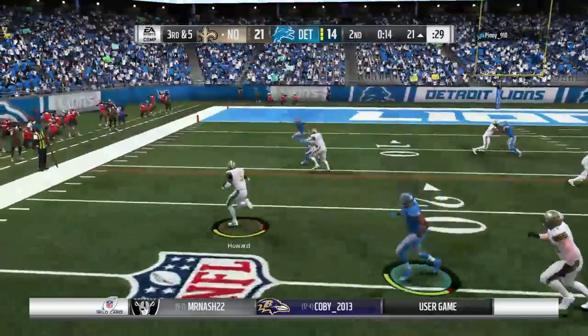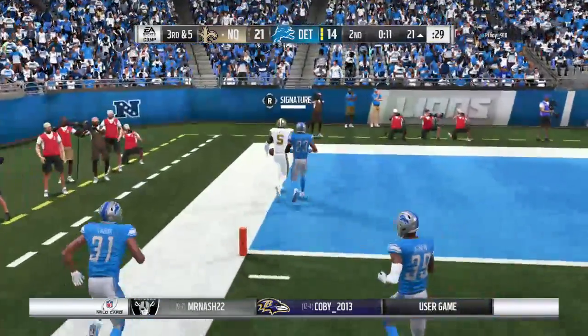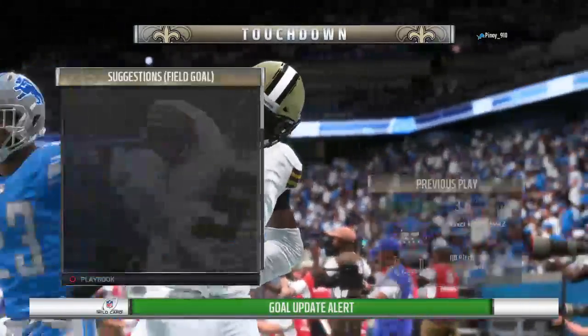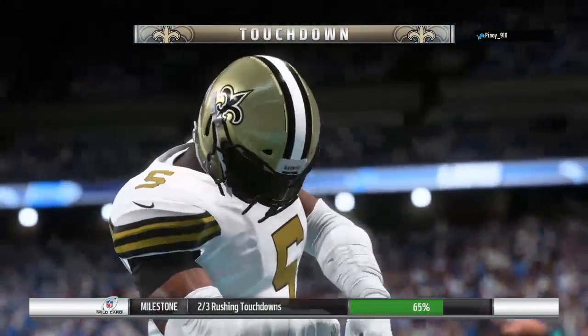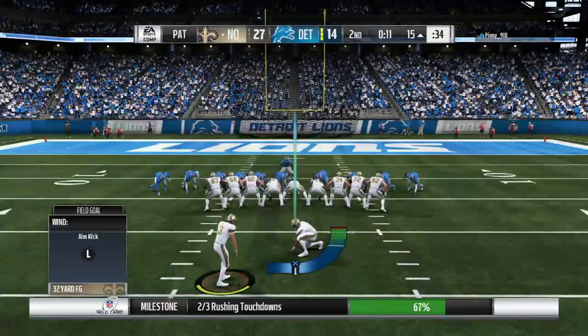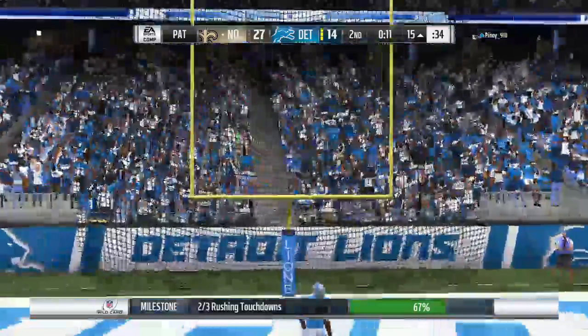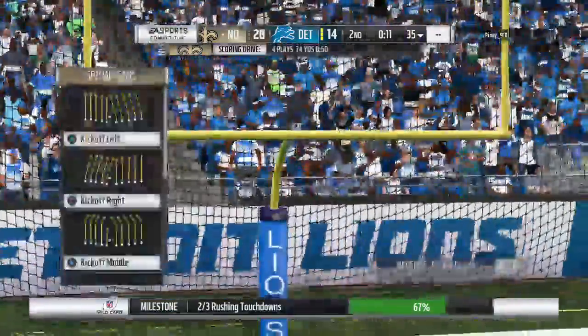They pitch out to Howard. He'll have a first down inside the 10. And he is into the end zone. Touchdown, New Orleans. Jordan Howard, as the first half is winding down. And the Saints now add 6 to their lead.